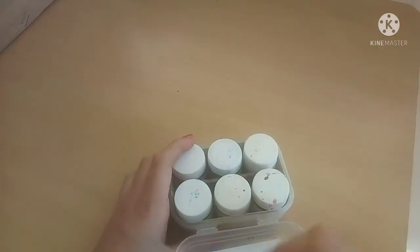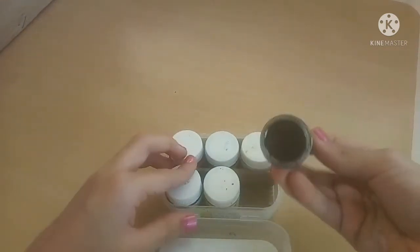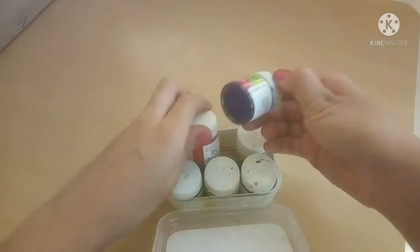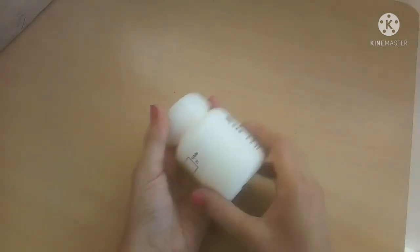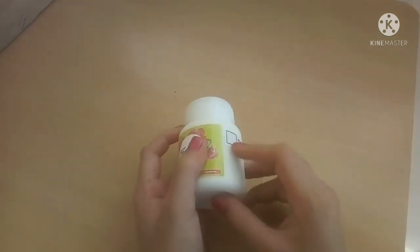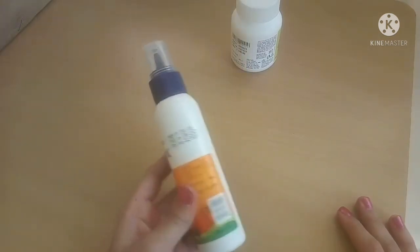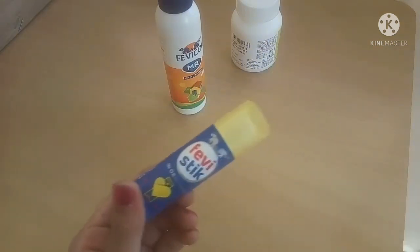So the next thing is fabric acrylic colors. So this is the set of 6. In this there is green, black, yellow, white, red and blue, dark blue. So this, and then I have this big white acrylic color. So I need white acrylic color in many ways. That's why I bought this big white acrylic color. So then I have this big fevicol, big bottle of fevicol, and then this big fevistick.